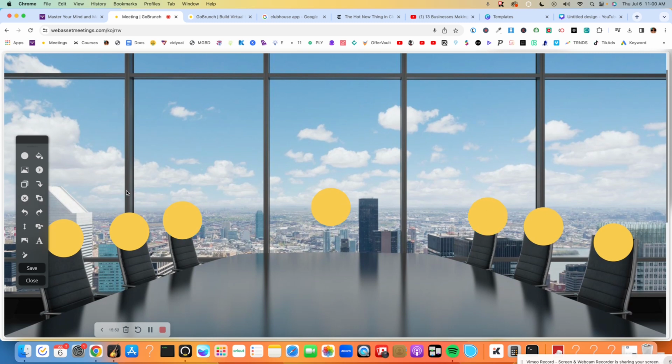Another thing I can do, let's just say that there is not enough space in here and I wanted more people to be able to join this meeting. All I have to do is go right here where the little circle is and click add circle. And then I can just click, boom, and now it added a new circle. Add circle, boom, click, add a new circle.